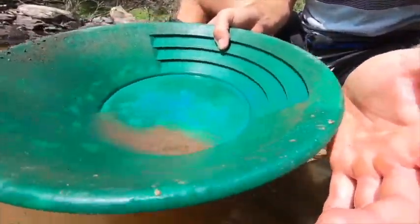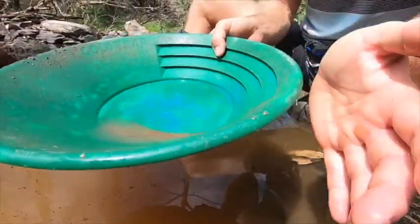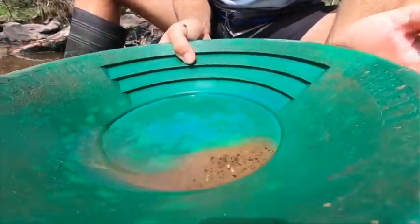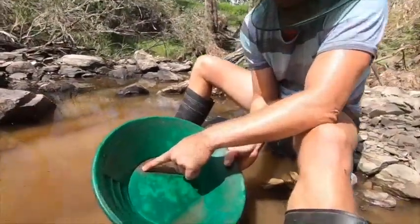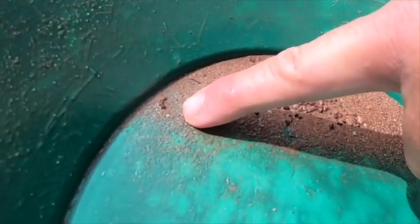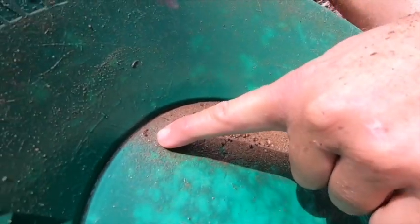So tapping to the corner, and you're keeping your pan a little bit angled down, but then pretty much flat at this stage. Now, as you keep tapping, you just want to tilt away like that and then let it go. So now, Joe can show you, there's gold. So that's where your gold is.